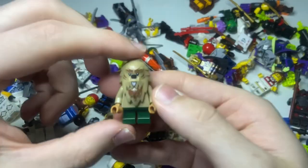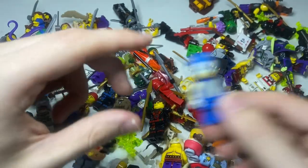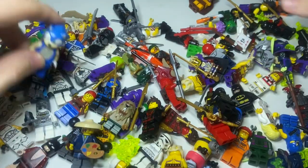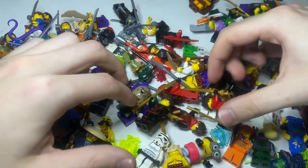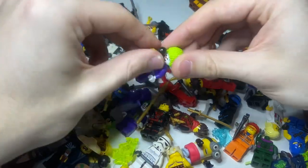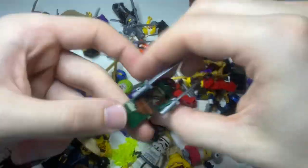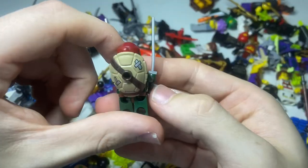What else do we have? Not sure what this guy's from. Cool. Oh, Sonic. I'm not sure the value on him, but I'll have to look that up. But that's a Lego Sonic right there. Anything else to note? Let's see. That's a funny clown. Probably a CMF right there. And he's got his trumpet. Cool. Here's another Ninja Turtle. This is Raphael. That's a cool one.